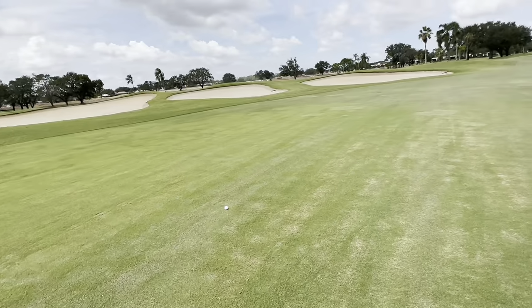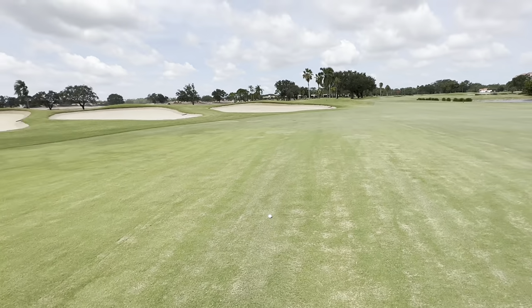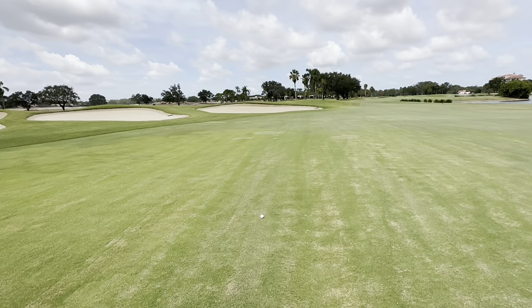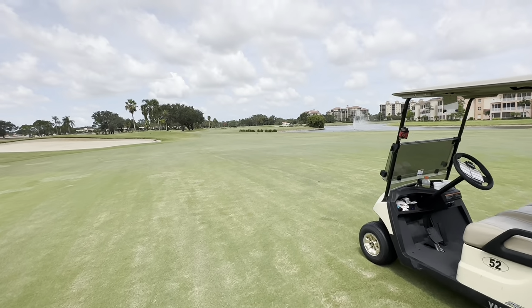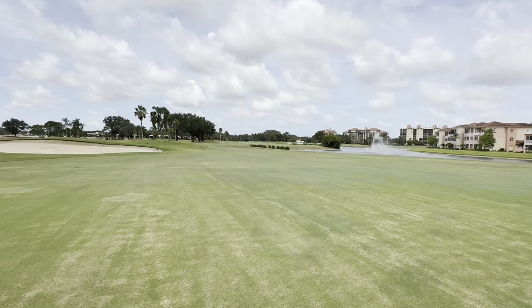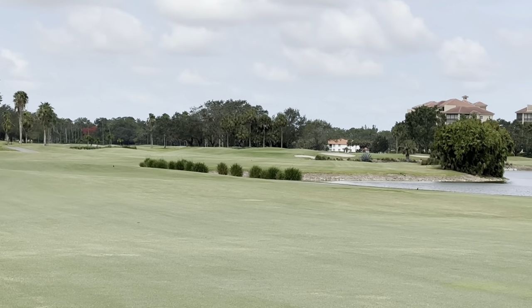Hit a very nice one there. You know, it was back into a very strong breeze, so I kept it down, and it didn't reach the bunkers. I bet without this wind, I probably would get there. So we got a long way. I don't think it's gonna be reachable even with 3 wood today. Yep. We got 297, and it's mostly into the wind.